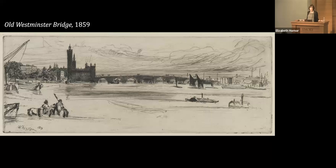Now this, for Whistler, is a very conventional landscape portrait of the city. There's nothing really very surprising about it. It is interesting that he takes note of the scaffolding and pilings that were holding up Westminster Bridge, which was beginning to fall into a state of collapse.